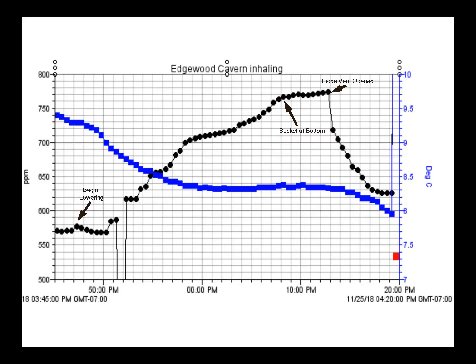Here's the reading I got when I lowered the bucket. It's the black line, and you can see me lowering it, and it got higher and higher. It got up to 750 to 800 parts per million, which is really small, but 400 to 500 is the normal atmospheric CO2 level outside. You can see it went up as it was lowered, and the cave was inhaling. So this is actually showing that there is some CO2 buildup, even though it's bringing in fresh air.